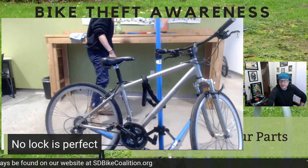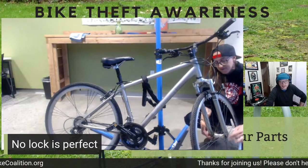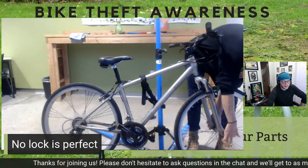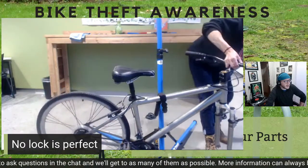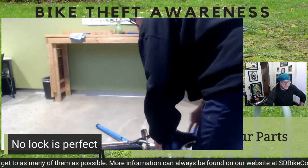Cool. Yeah, being someone who's been involved in bicycling for as long as I have, I've definitely known people who've had bikes stolen, and I get told stories about them a lot. And the one that I hear the most often always starts with the phrase, "I was only going to be gone for a second. I was just running into the store for 5 seconds."